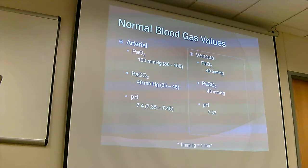Do you guys want to talk about anything? This is all I'm going into on blood gases, but I can try and answer questions if you have any questions about blood gases.